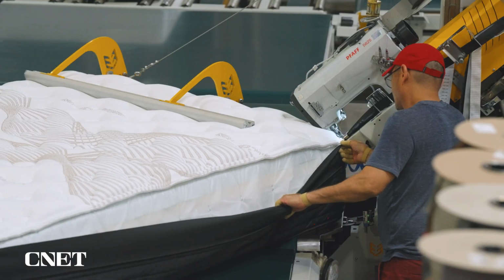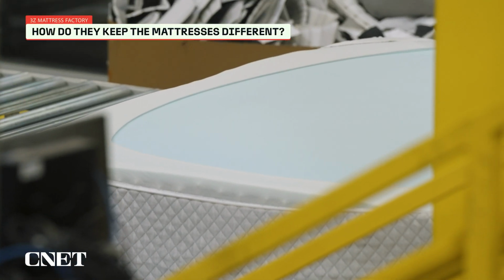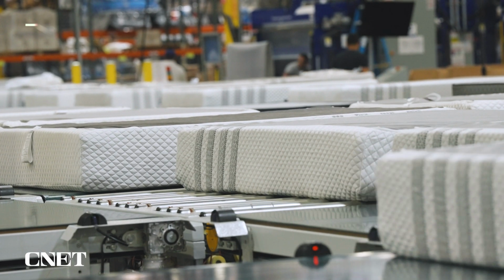But let's just kick it off with the number one thing that I learned from this factory tour, and that is how they keep all of their mattresses different. You might be watching this and wondering, if they make so many different mattresses, aren't they all just kind of the same with a few minor differences? And having been able to physically test all these mattresses, I can confirm that they are quite a bit different, but I got to learn how they're different.